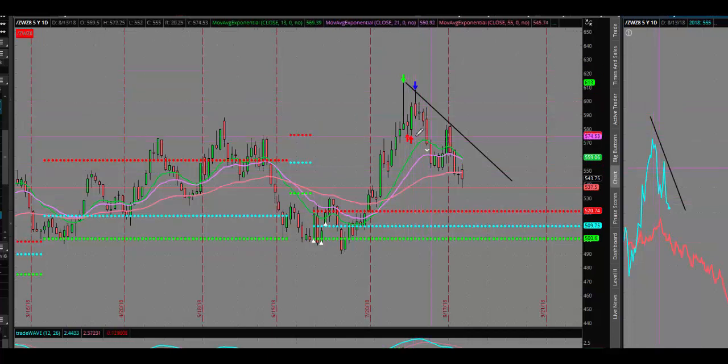So our initial entry was a break below the number 2 point here around 575, and that was triggered from the USDA news on Friday the 10th. We came back up, retested where new entries could have been taken, and then we quickly swooped back down to the downside, hitting our target.